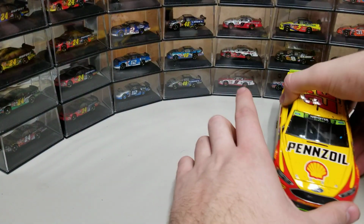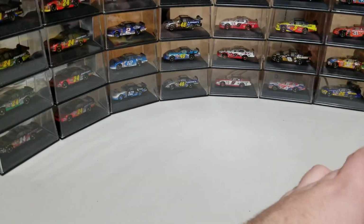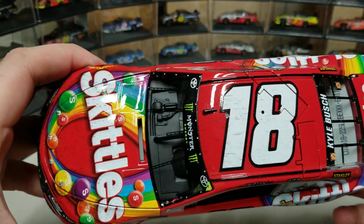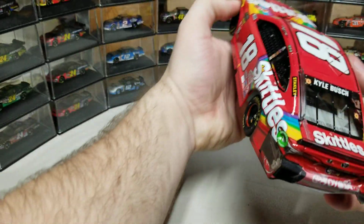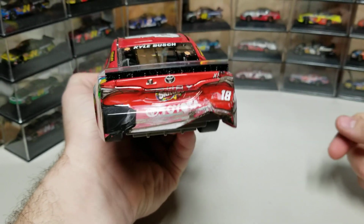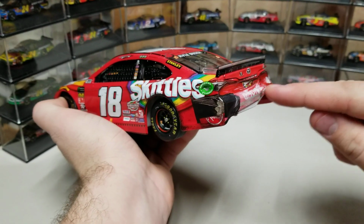Number 19 on the list is going, let's put it over here. Now we'll put it over here, just so it's out of the way. Number 19 on the list, going to be a 2019 Kyle Busch Bristol win. So this car doesn't have a ton of beat and bang marks on it. You can see the roof's dirty, dirty front, but the big detail is going to be this rear bumper. It's literally bent up into there. They did their best to make it look bent, and it does look pretty good as far as it being bent in there, but they do lack on actually being able to push the car in.